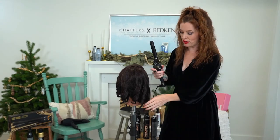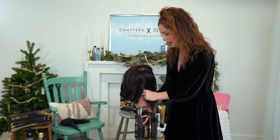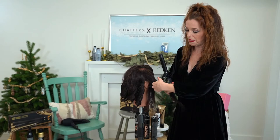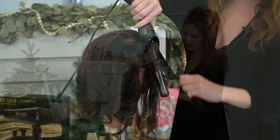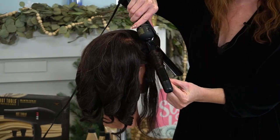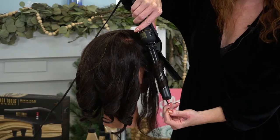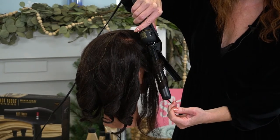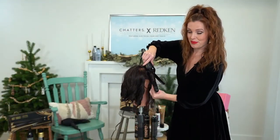The same goes for a curling iron. So if I was gonna go in, I'll show you on her hair right here. If I wanted to really make this super tight, I can create this really tight curl up here. If I didn't want that curl to be super tight, then I can literally just have it loose sitting on the curling iron itself. Does that make sense? All right, I think I got a perfect.